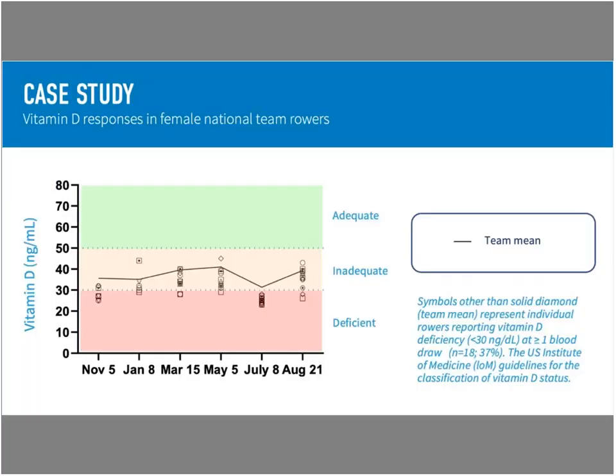But we can see these group patterns with not only vitamin D, but with hemoglobin and with ferritin. So we can bring that back to the coaches and have a discussion with them about how this might impact their performance or how their performance might be explained by some of these deficiencies.